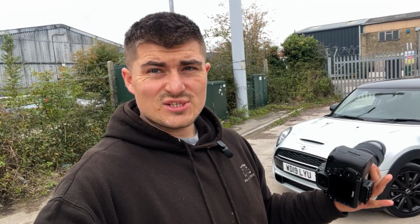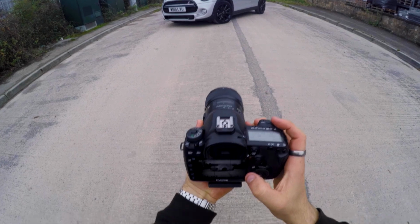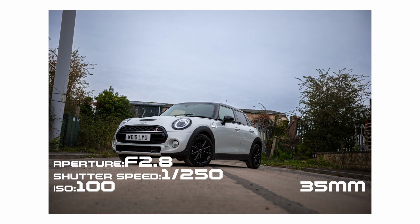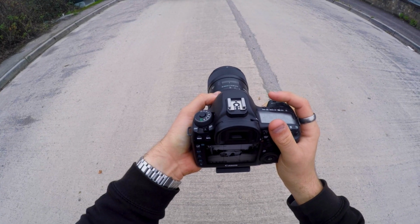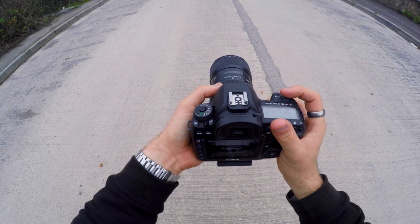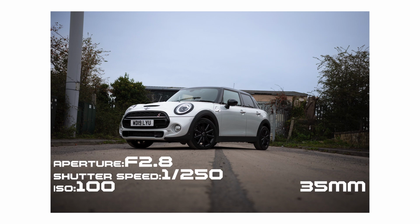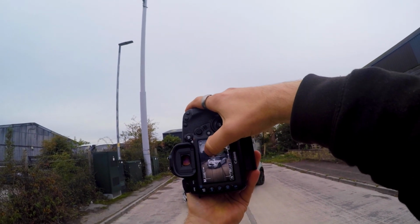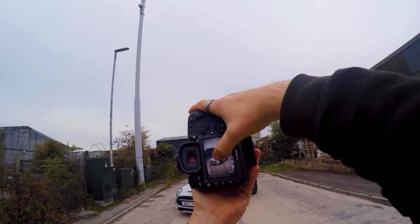So I'm at the first location now, let's see what kind of photos we can get. In my last video I said how locations are annoying near me, but I found this industrial estate that has some potential for interesting backdrops. I'm just walking around getting a feel for the car at the moment. All these photos on screen are edited. If you want me to do some more videos on how to edit them, let me know in the comments.